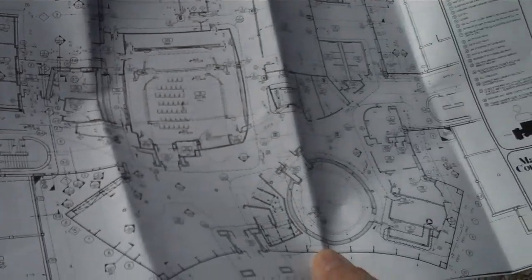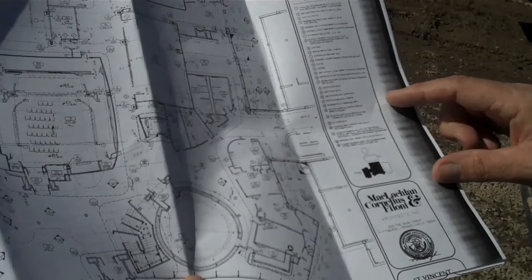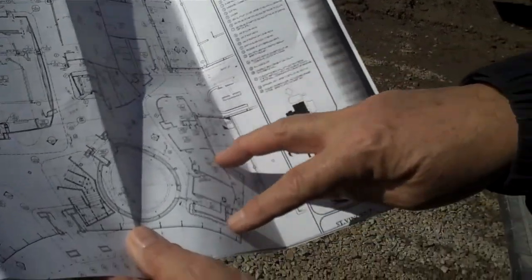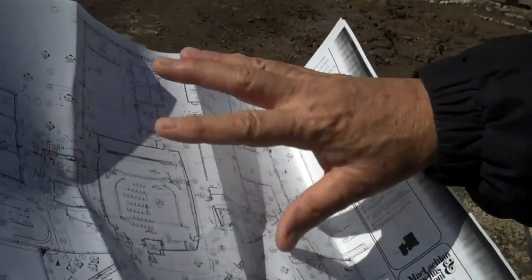Okay, this is what we're going to be looking at when we go inside. It's the first floor plan of the Science Center. This is the core building, the center building that's being done right now. The only thing that's not been built is the atrium, which is what we were looking at the foundation of before out here. The rest of the building sits back here.